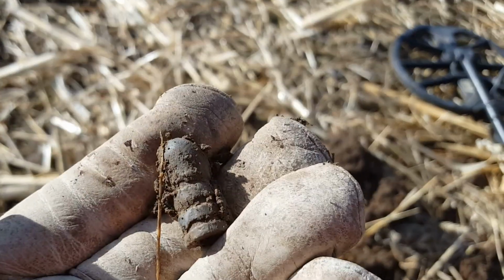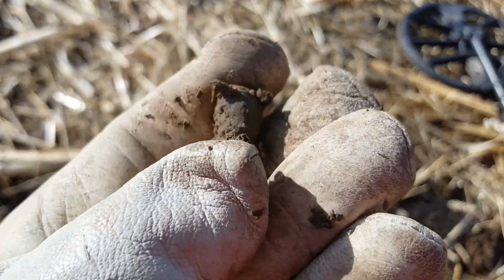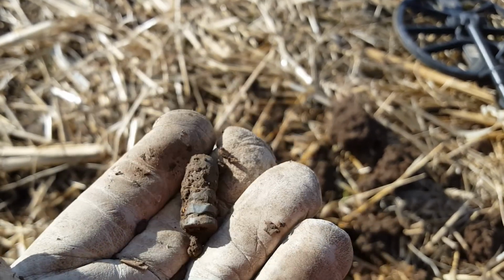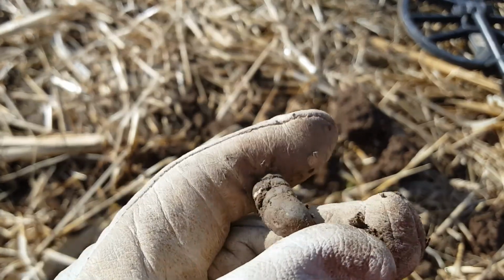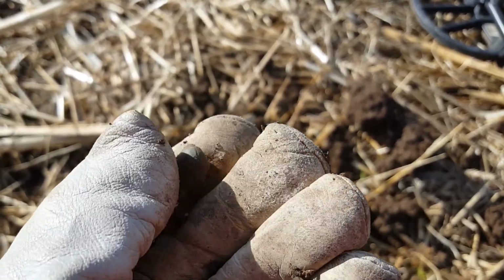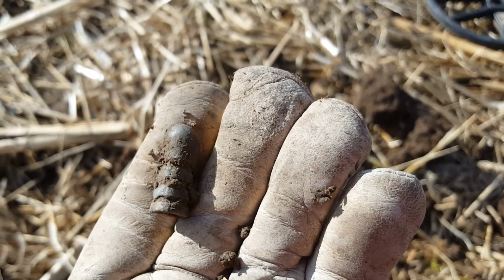Just dug that. I believe that's a 45-70 round or similar. That would date to the Indian Wars, probably 20-30 years after the migration came through this area. Still an 1800s relic. It's fired, not dropped, so no one was necessarily standing at this location, but that's what that is. It's a bullet with some age to it. See what's next.